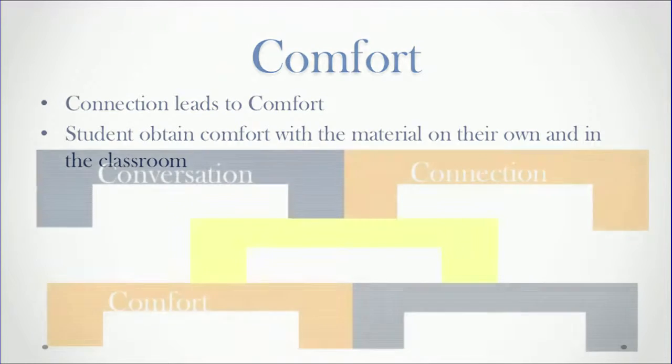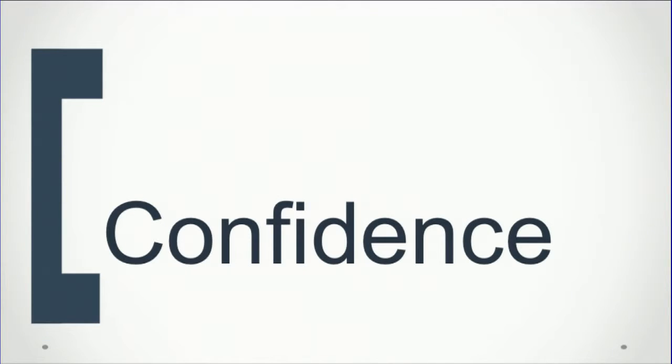Our next C, and this is one of the most important C's in the 5 C's to success, is confidence. We've had our conversation with our client, we've connected with our client, and our client has become comfortable with the material. The next stage is confidence. Once they're comfortable with the material, they have the confidence to exceed and move on to higher level mathematics.